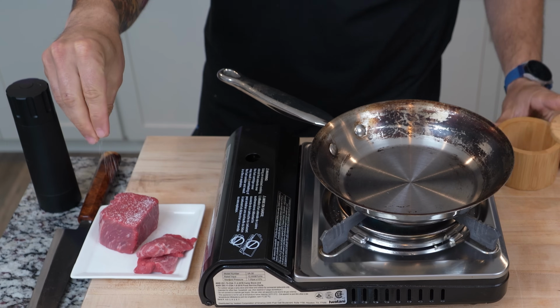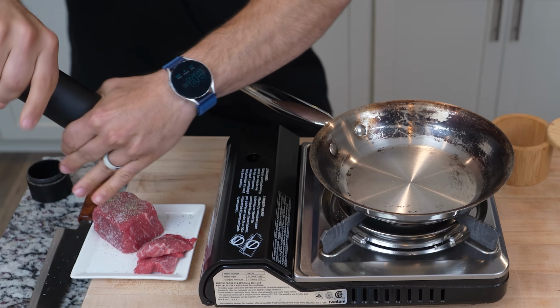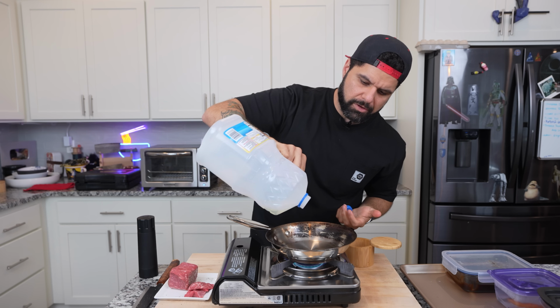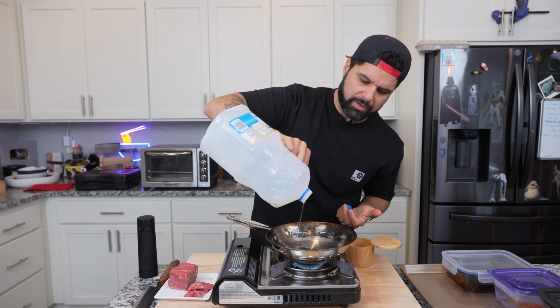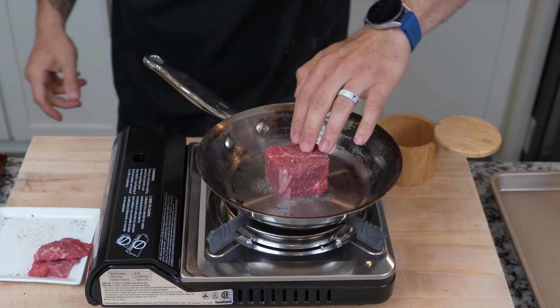I'm gonna season my steak, make sure it is nicely seasoned on all sides. Also hit it with some cracked black pepper. And this is going to be seared in just a bit of vegetable oil first, and then I'm gonna throw in a little bit of butter before I put it in the oven. Once my oil is hot, the steak is going to go right in there for a nice sear.